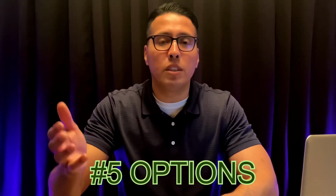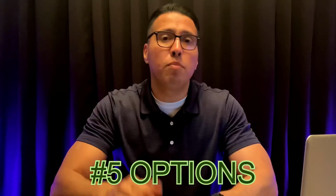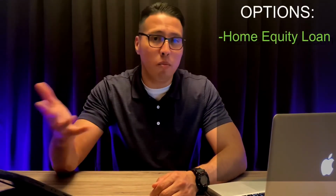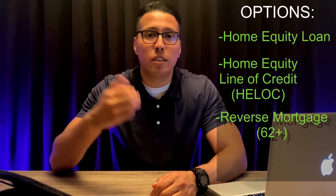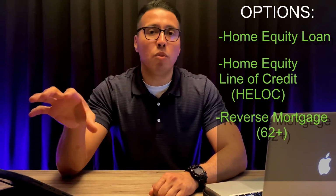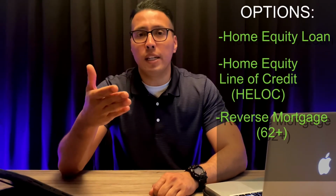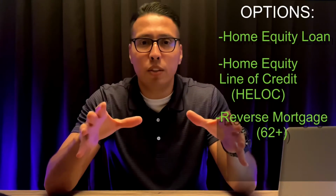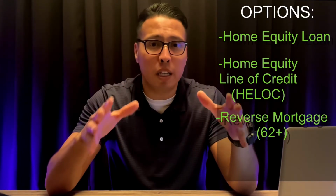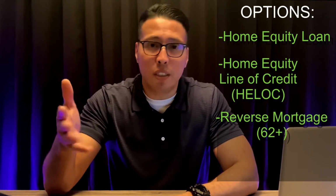And number 5 are options. Who doesn't like having options? With home ownership, you're afforded certain possibilities. Once you have enough equity in your home, you now have an asset you could leverage to benefit you. You may decide to take out a home equity loan, a home equity line of credit, or if you're over 62, you could do a reverse mortgage. With these 3 options, you can pull money from your home's equity to finance needed projects, investments, or life emergencies. These 3 options come with a side of caution, so be careful if you do, but there are options nonetheless.